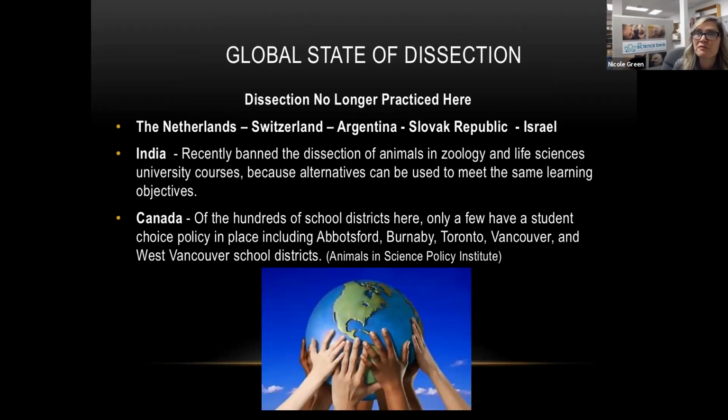I also wanted to give an idea of some of the global state of dissection. Dissection is no longer practiced in the Netherlands or Switzerland, Argentina, in the Slovak Republic, or in Israel. In fact, it's not happening there in primary or secondary school. India actually recently banned the dissection of animals in zoology and life sciences at the university level. So I would say, if they're not doing it at a university level, that really speaks volumes to the efficacy of the dissection alternatives that are available. And Canada also has some school districts that offer student choice policies, but that is not throughout the entire country. But there is a wonderful organization called the Animals in Science Policy Institute that is working tirelessly to really advocate on behalf of student choice in Canada. So if you're interested in learning about that, you could contact them.